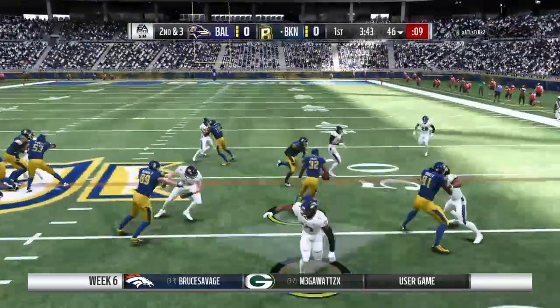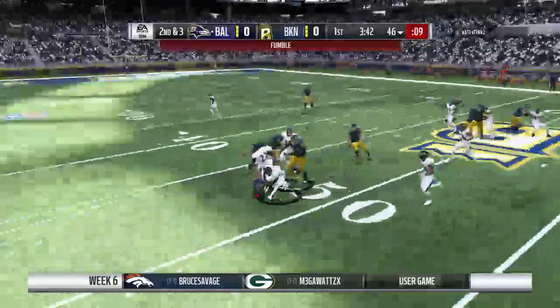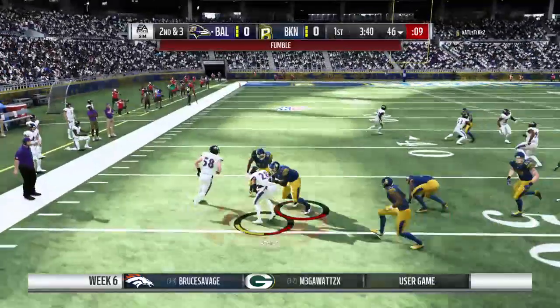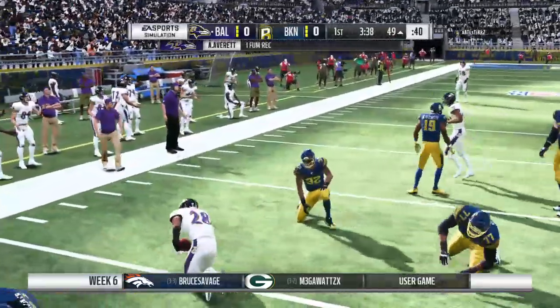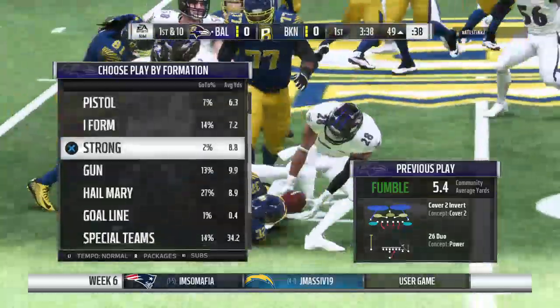On the give, this is Drake. And now the ball's out. Fumble near midfield. And it's picked up by the Ravens. And they'll set up shop right near midfield at the 49-yard line.